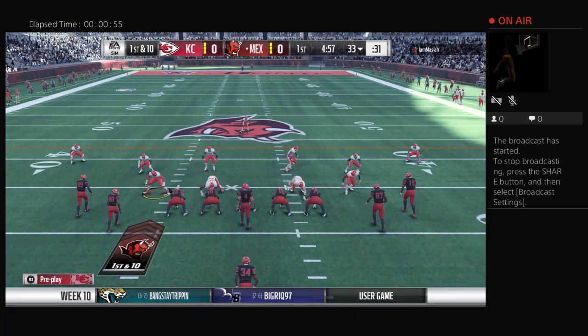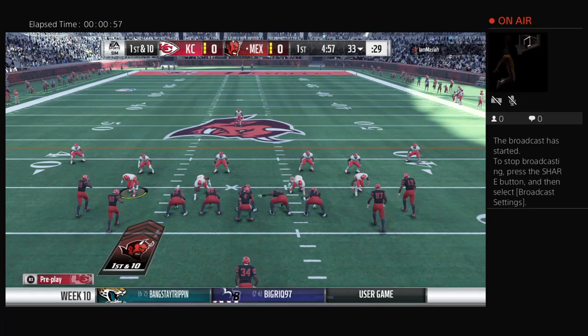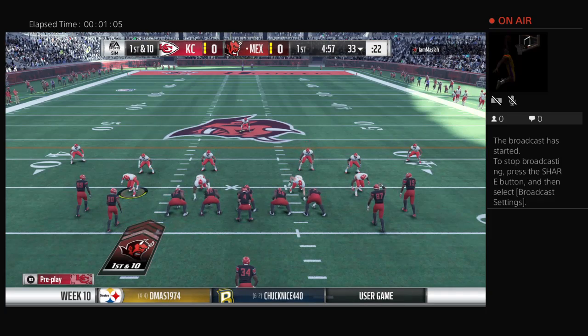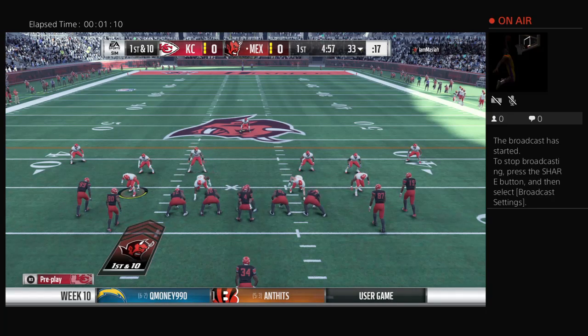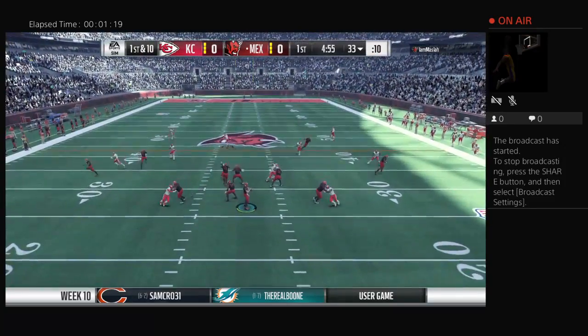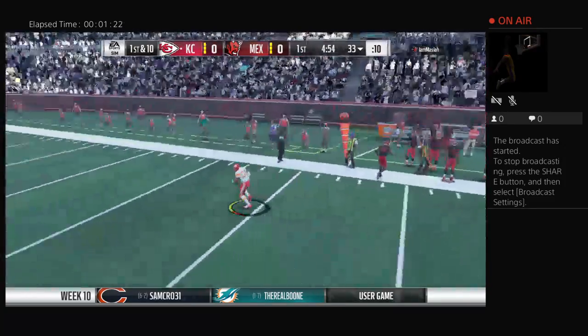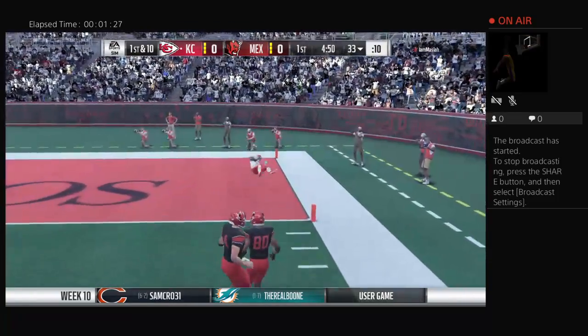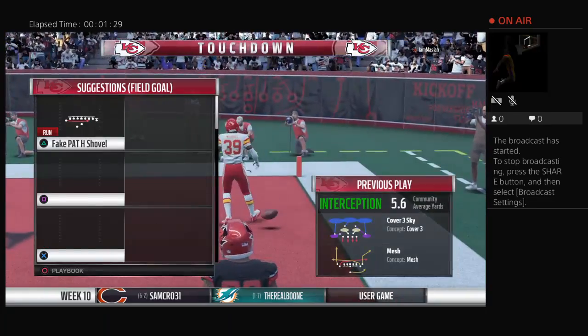The defensive line disperses a little bit here, maybe expecting a pass. Throwing on 1st down is Carr. And he fires one that's intercepted. Picked off at the 30. And he will score. Touchdown, Kansas City.